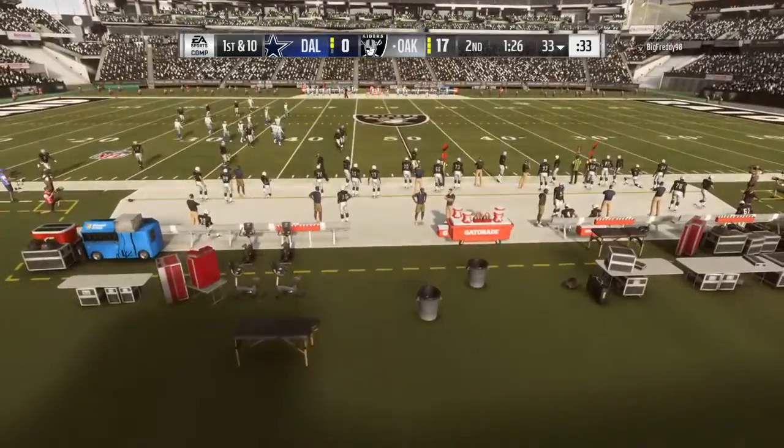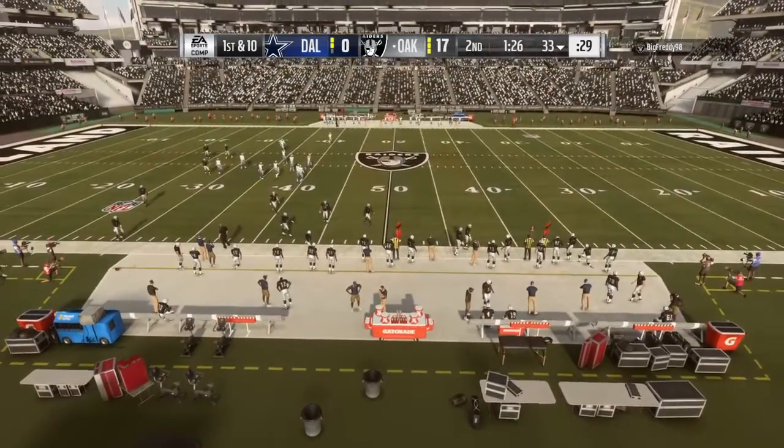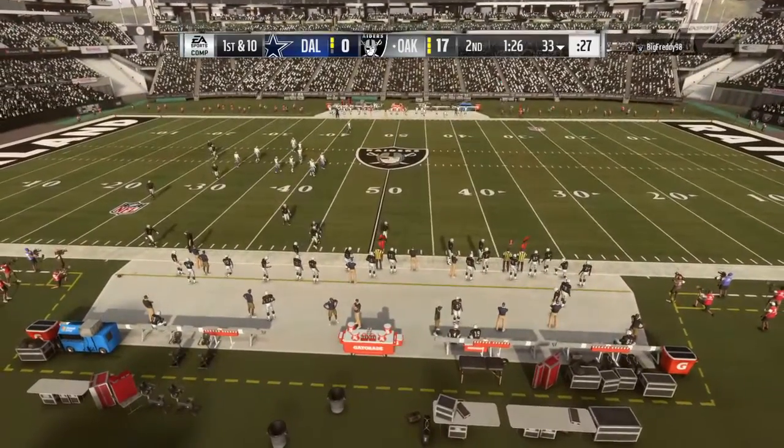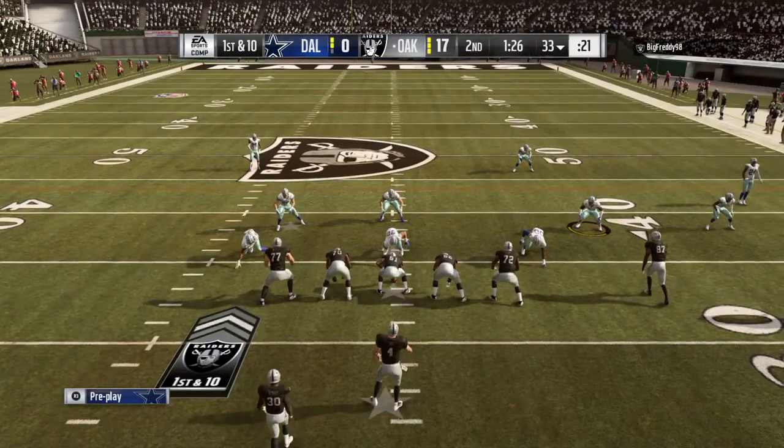The Raiders offense now making their way back out onto the field. They have to be pleased with the way that they've moved the football thus far. And why wouldn't they be? 2 touchdowns and a field goal in their first 3 possessions. A disappointment.